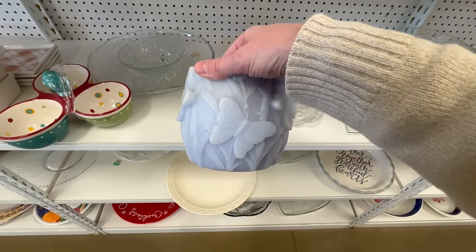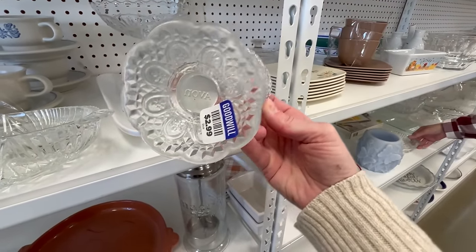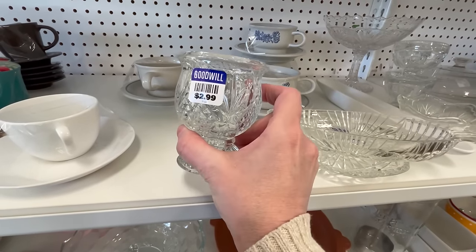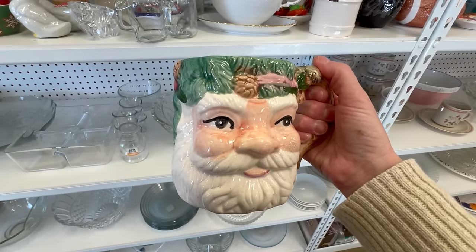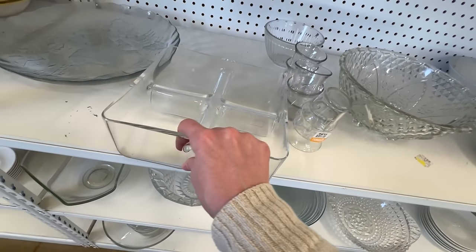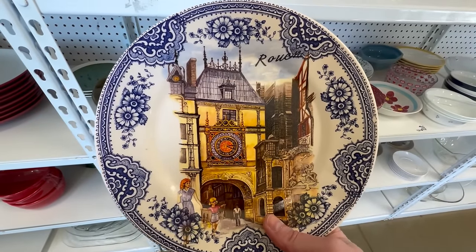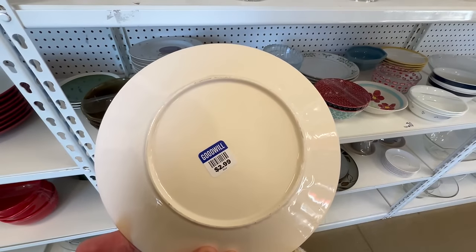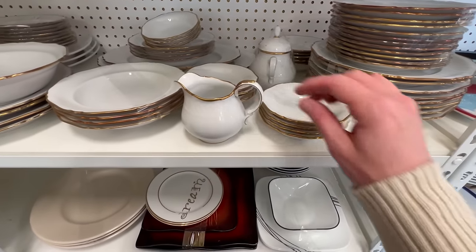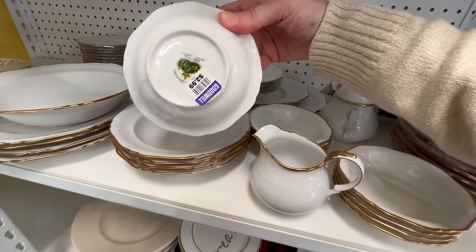It's wax. This is so pretty. Look at Avon. Oh my goodness, I am dying over this Santa mug. How stunning is that? I don't know what this dish is, but this is so cool. It's glass. It's $4.99. It'd be so fun in a drawer. This set is stunning. Look how much of it is here. Look. Let's see. Can we get one with a better? There we go.